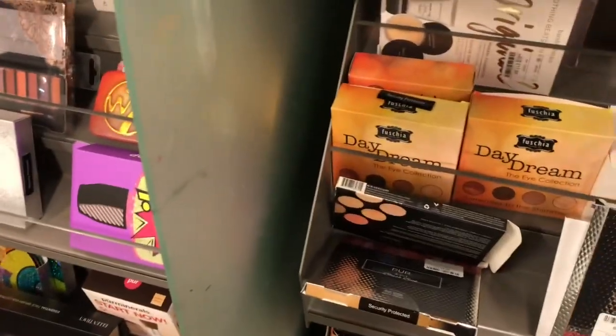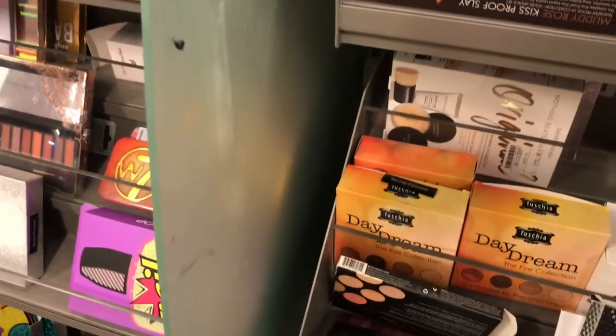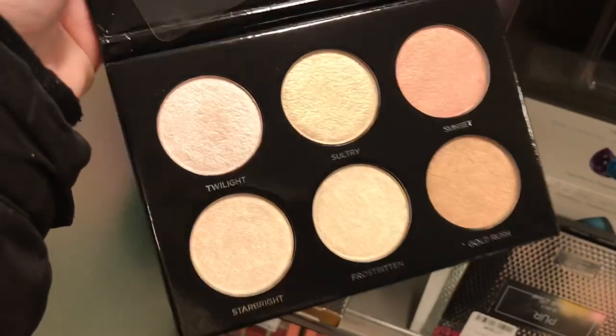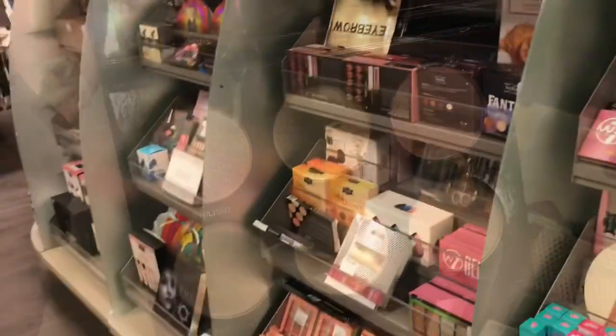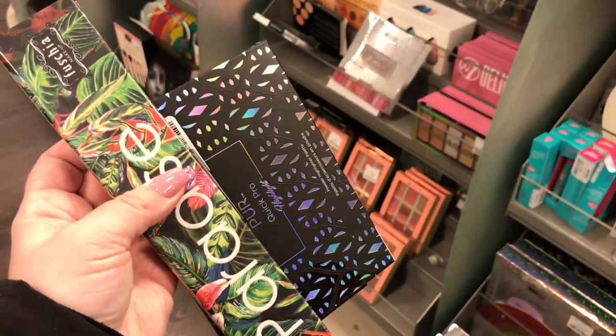Okay, so somebody's already opened the highlight palette by Pür, and let's have a look inside. Wow, how beautiful is that? That's $9.99. So yeah, the shelves don't have a lot on, but what they do have is really good. So I think I'm going to get that highlight palette and the eyeshadow.